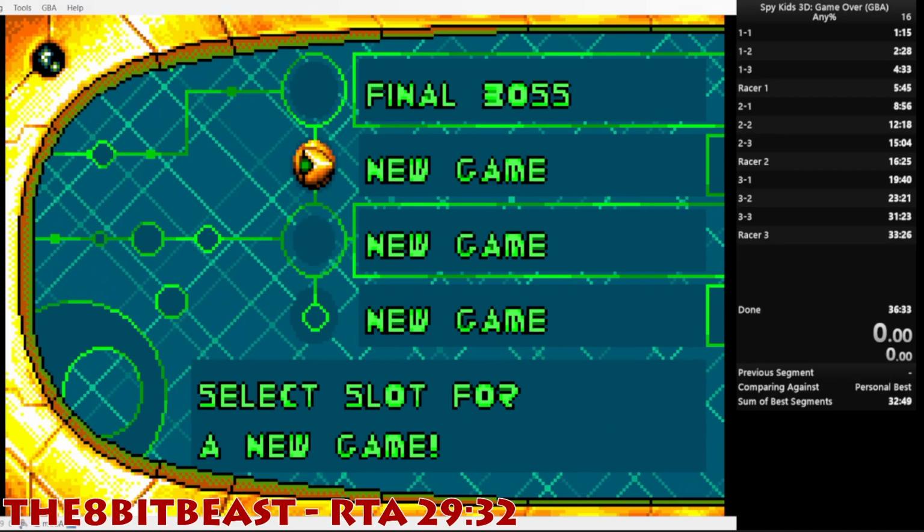There was also a TAS of this game previously, done in about 26 minutes, but the TAS that I made was about 6 minutes faster than that, just due to some strategy changes that I found. But there aren't too many glitches in this game, so it really is playing it intended for the most part.